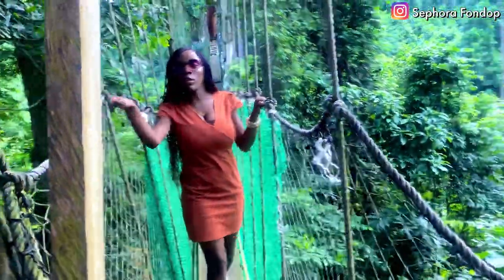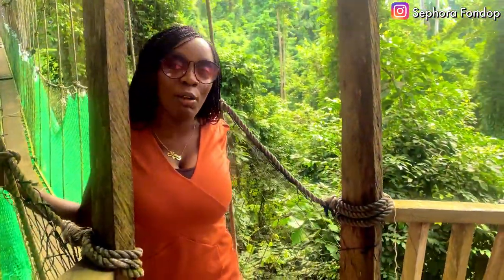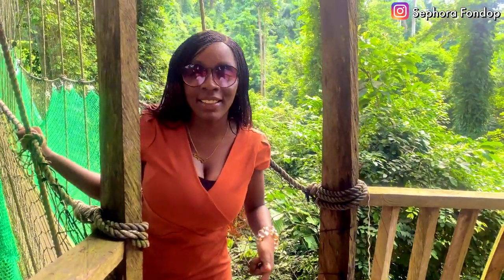That was a canopy walk. I couldn't hold my phone through because it was really long. And my back is paining. So now we are going to do the zip line and horse riding.